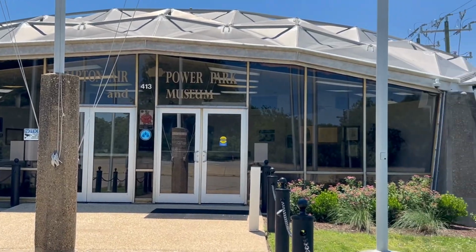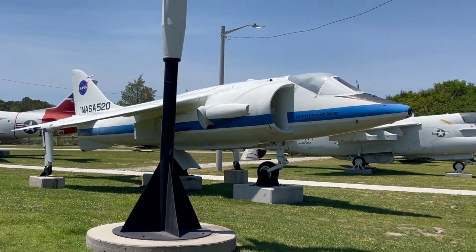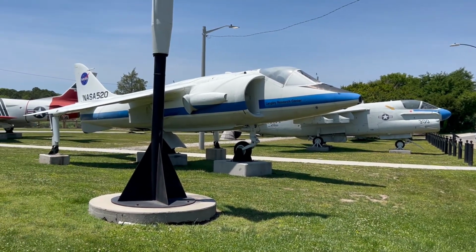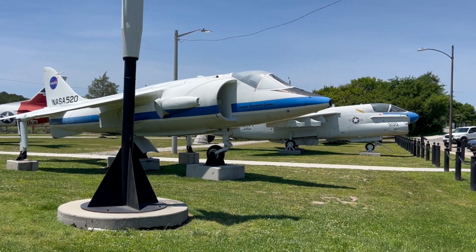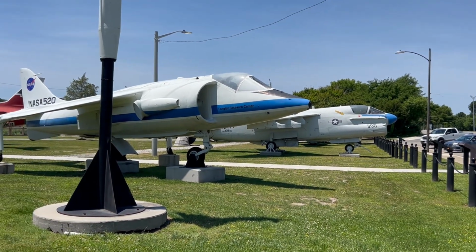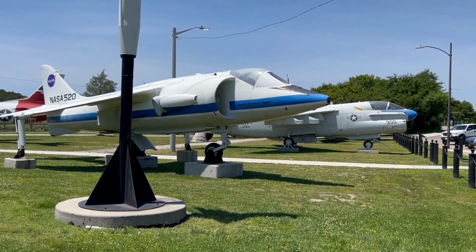And we were here several years ago with Josh, but it was under construction and we could not really walk around. So today we're going to check things out. Follow Goober and his adventures. It is Labor Day weekend 2025.